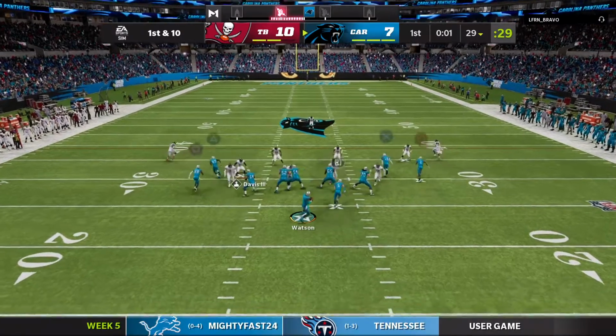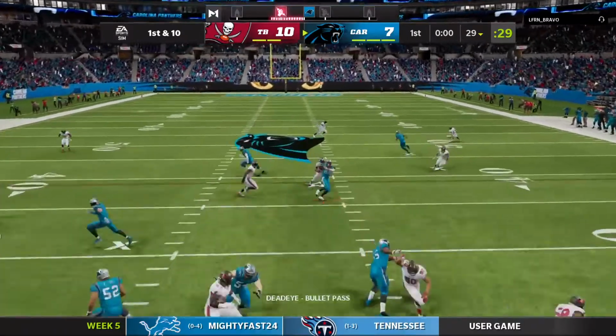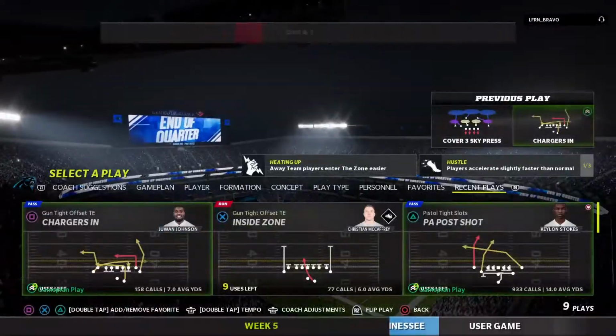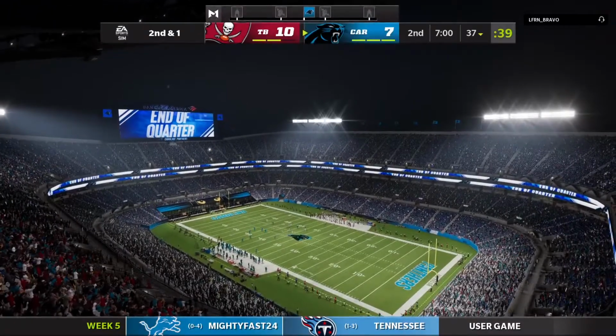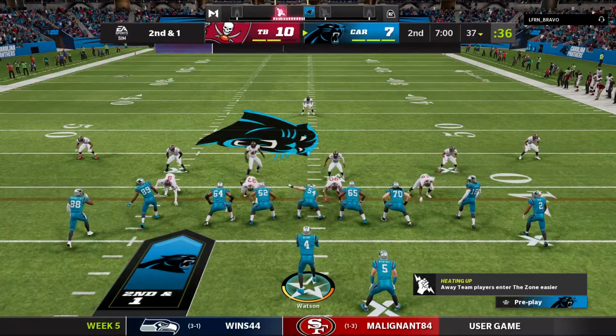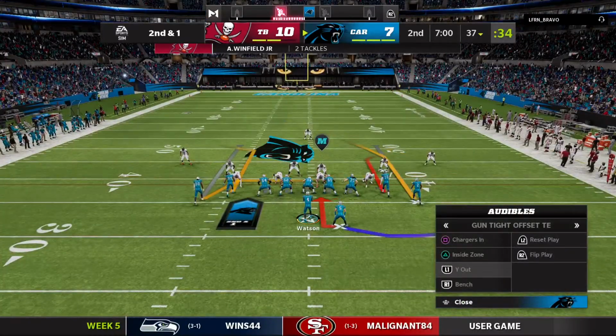And when you start plotting for this drive, when you start thinking to yourself, okay, what are we going to do? You don't go away from what you did before because that worked, but you have to be prepared for wrinkles and counters because you know they'll make some adjustments. 10-7 our score after 1 right here on EA Sports.